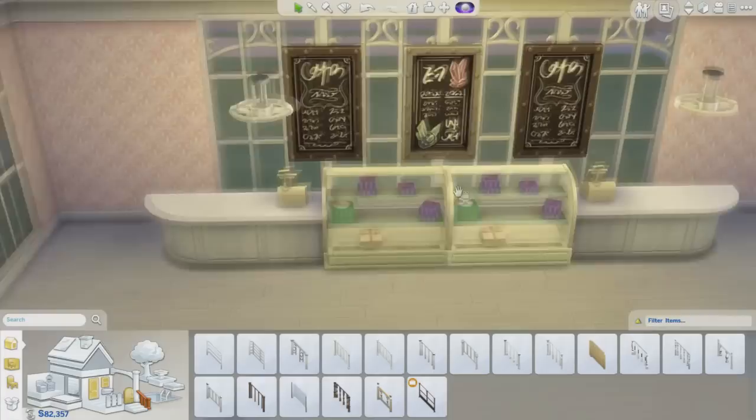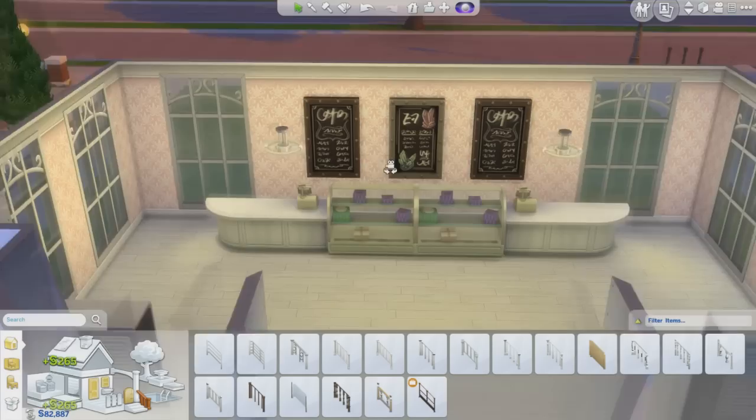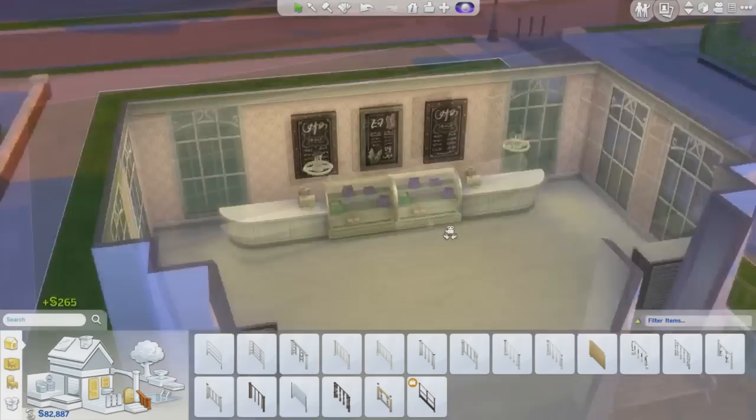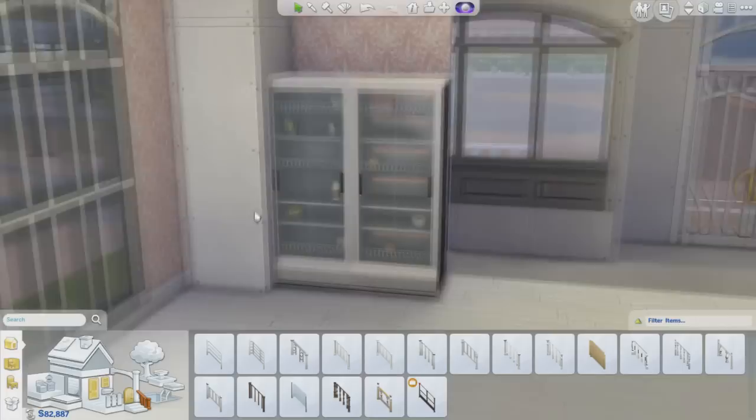But yeah, here are my three signs, and I might move the windows so that they are not in the way of my signs, because I kind of don't think you can put signs on windows, but we'll just do it like that for now. And yeah, so that's what I have. And then on this side, on these two little indentation spaces here, which I'll probably make look better in the future. Oh, excuse me.